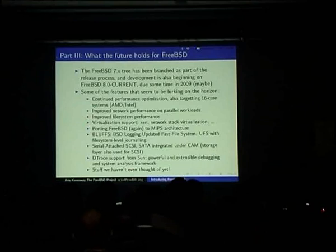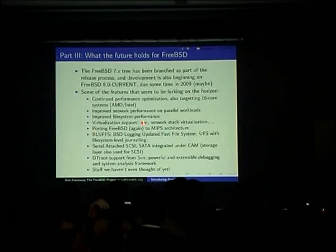There are ideas we have for improving performance of the network stack and for the file systems that we hope to work on. An important thing that we need to work on is virtualization support, in particular Xen, also VMware. And there's work going on for network stack virtualization. So, for example, each jail can have its own network stack, effectively. There's a lot of recent interest in porting FreeBSD, or re-porting FreeBSD, because it's been done before, to MIPS. This is the other important embedded architecture, and a lot of companies are interested in getting a viable MIPS port into CVS.